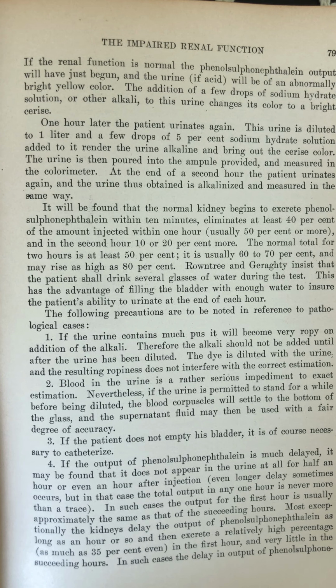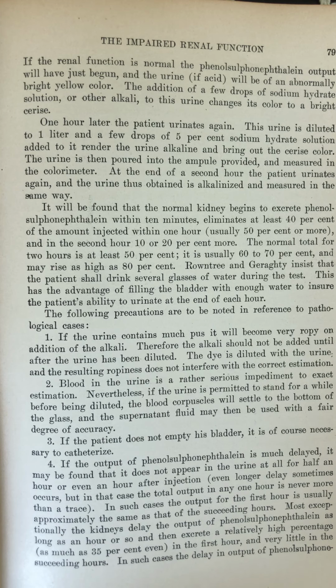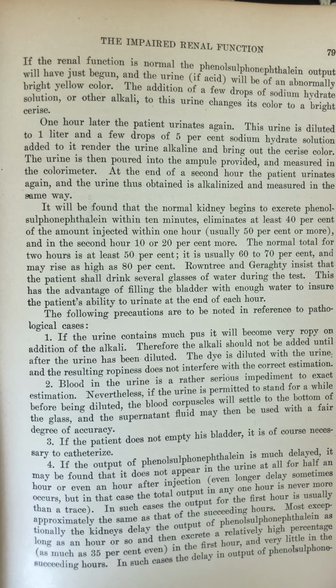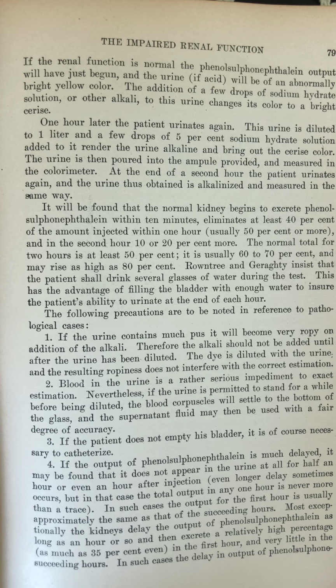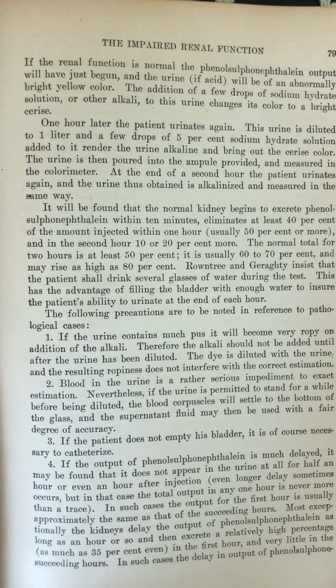Rountree and Geraghty insist that the patient shall drink several glasses of water during the test. This has the advantage of filling the bladder with enough water to ensure the patient's ability to urinate at the end of each hour. The following precautions are to be noted in reference to pathological cases. 1. If the urine contains much pus, it will become very ropy on addition of the alkali. Therefore, the alkali should not be added until after the urine has been diluted. The dye is diluted with the urine, and the resulting ropiness does not interfere with the correct estimation.